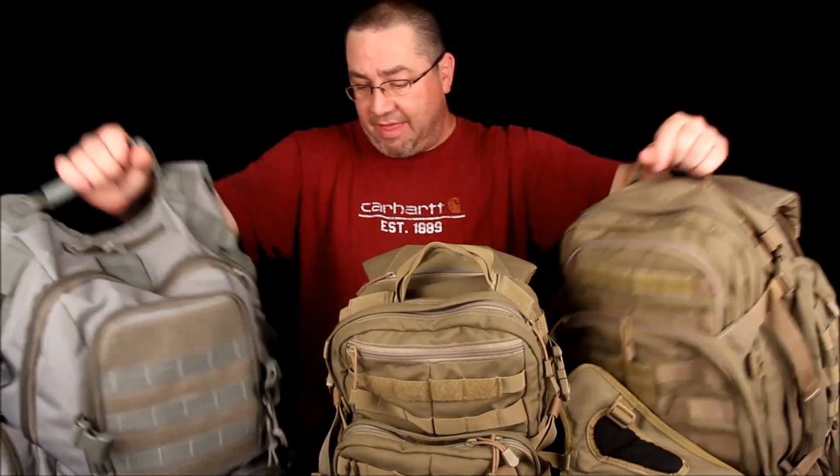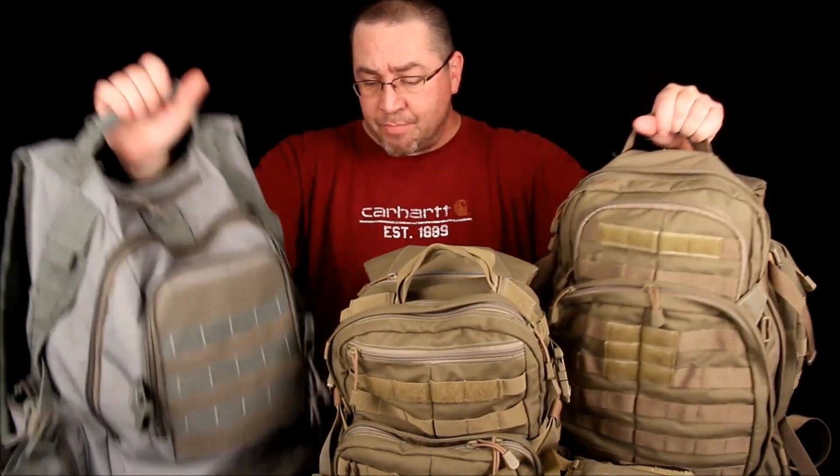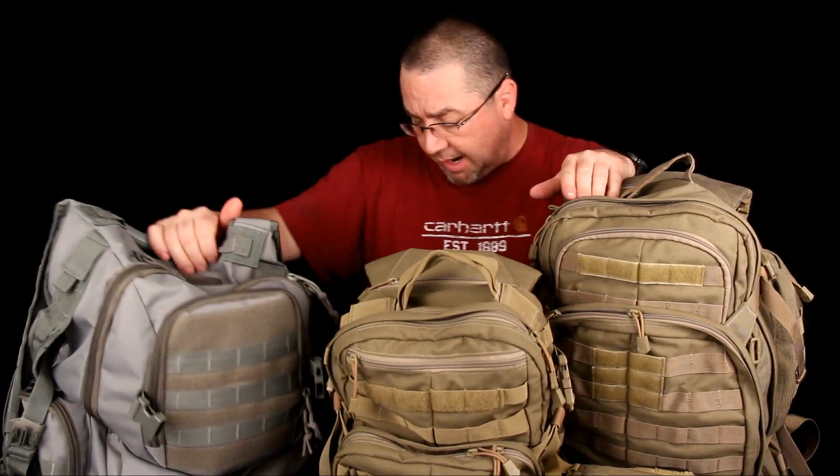Now I can tell you that these two 3-day backpacks, 511 Rush 72, flashpacks.com, this is the Operator 3-day pack. They have a ton of organization, pockets, sleeves, pouches, zipper nets in both of them. Lots of pockets. On the sides of both of these, the Rush 72 slightly larger than the Operator pack, but the side pockets are great.